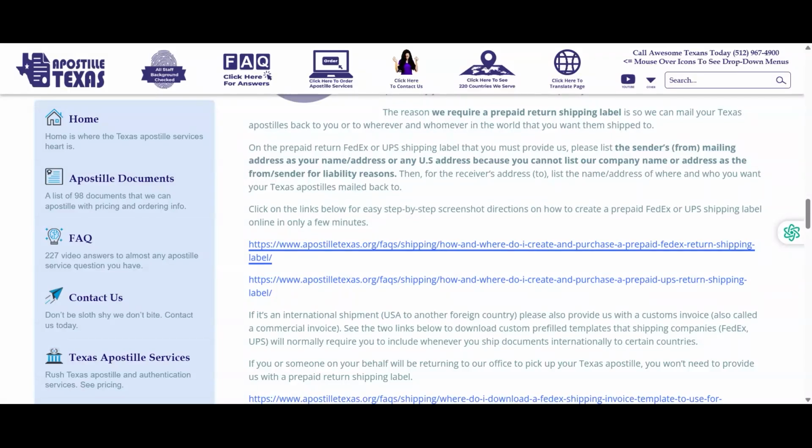So when you're creating a shipping label, and it's asking where it's coming from, we're not the shipper. We're not the importer. You are creating the shipping label. You are the importer if it's going overseas, to another country. So you have to put whoever's sending it, but you can't put our information. It's coming from Austin, Texas, but we're only dropping it off.